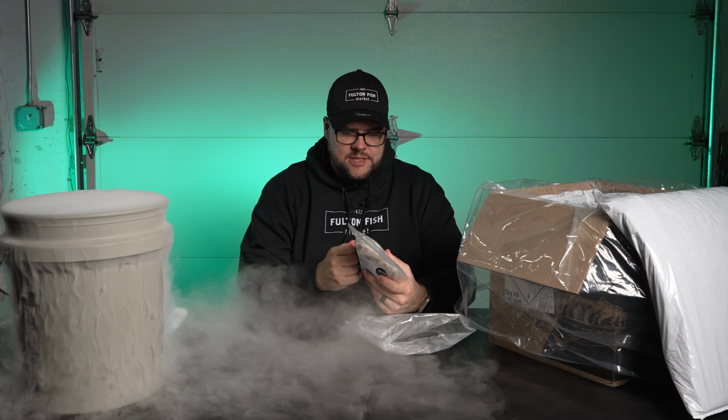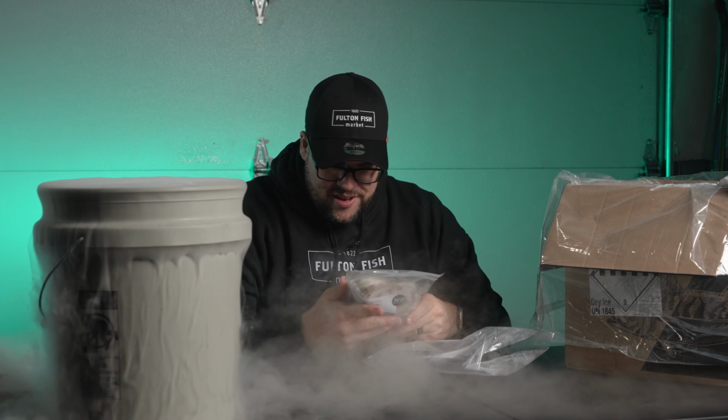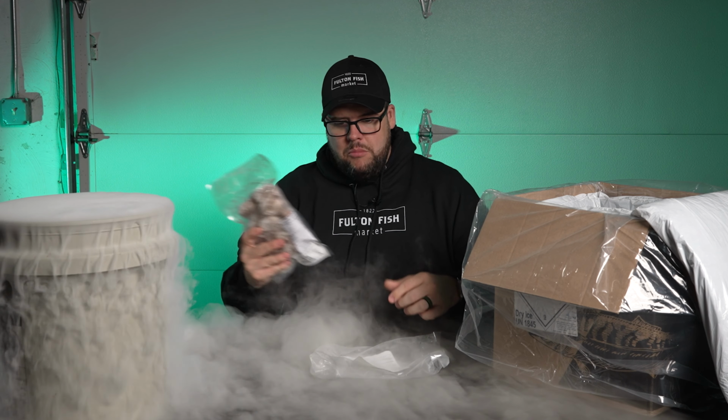For 4 ounces is 120 calories. 23 grams of protein. Wow, that is huge. There's no fiber, but I don't expect fiber in fish. I can't wait to try that. Maybe I'll make a pasta dish tomorrow night.